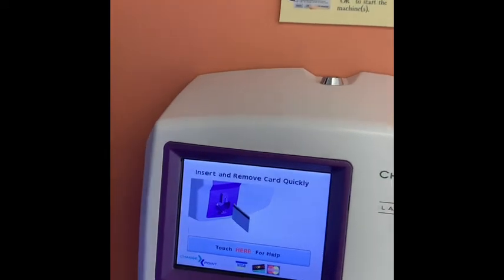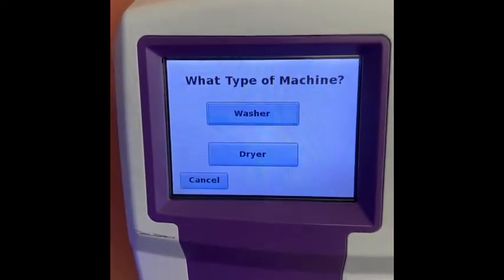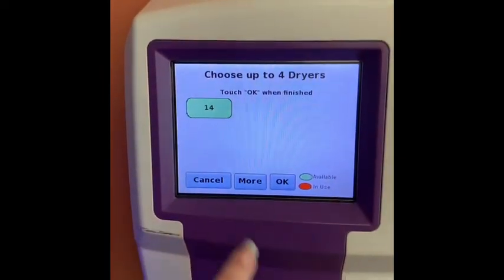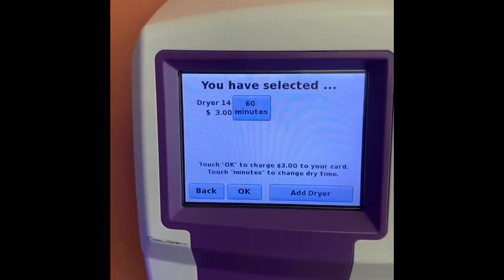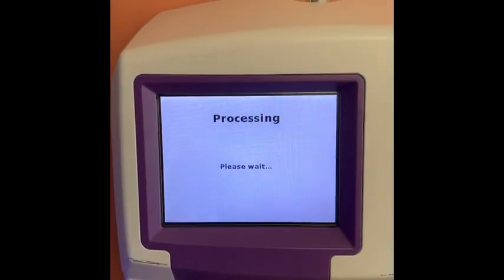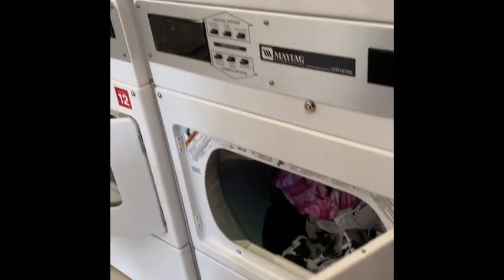These are not in the washers. Start a machine. Dryer. What number is it? 14. 60 minutes. That should be enough. Okay. Processing. So now we get in the dryer. Now we're good.